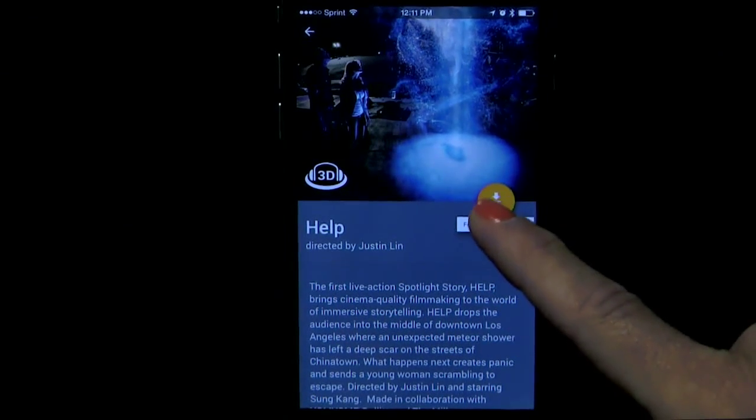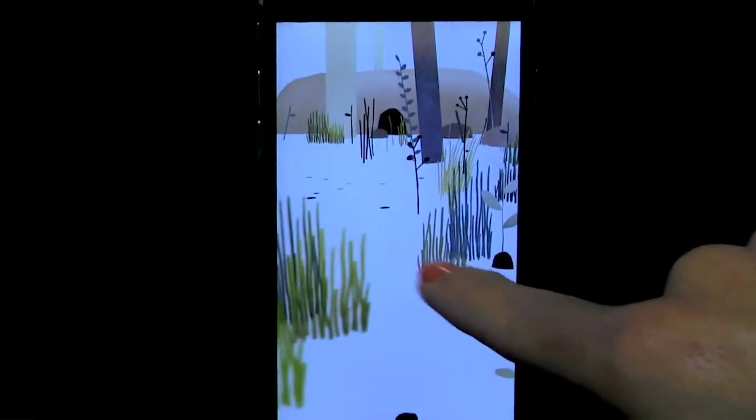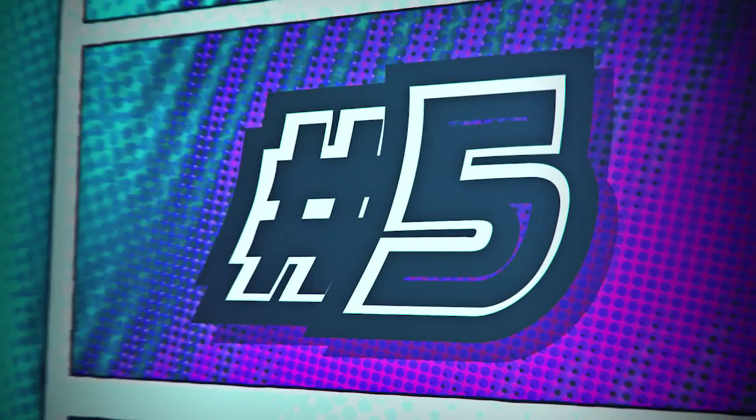If you've used the Google Cardboard app, then you might have already seen the Windy Day movie. Like Google Cardboard, you follow the action by moving your phone around like this. You can also follow the action by swiping. I guarantee that the stories in the app are much more interesting to watch than watching me watch the stories in the app. The app is free in the App Store.